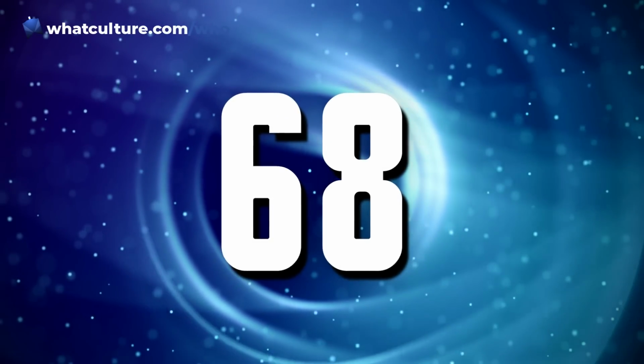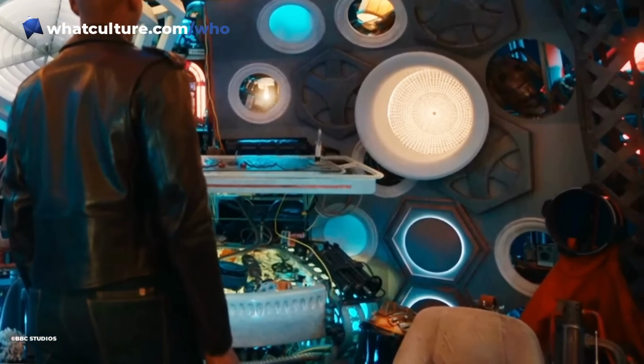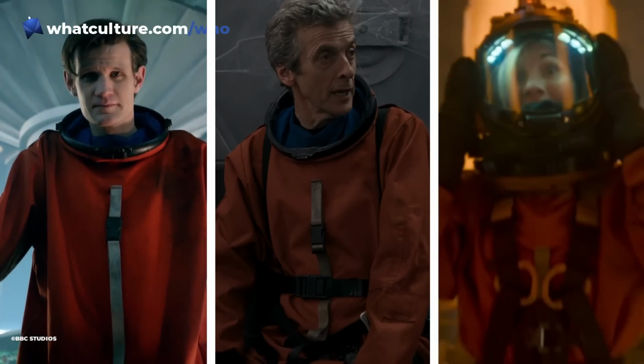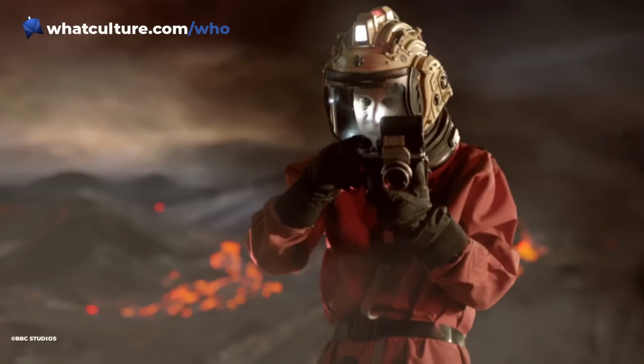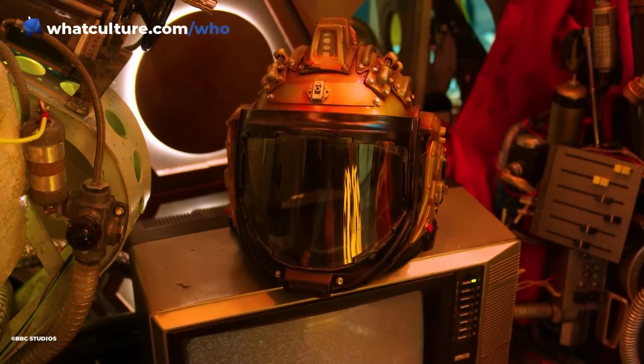Number 68. Also next to that girder is one of the Doctor's famous orange spacesuits. So it was first seen in the 10th Doctor story, The Impossible Planet and The Satan Pit, and it's been worn by every Doctor since then. And then the helmet is also visible a little bit later, just perched on top of one of those TV screens. Now the 15th Doctor hasn't actually worn this suit yet, but it's only a matter of time, I say. We'll see him in it at some point.